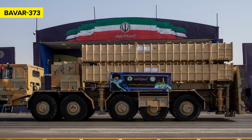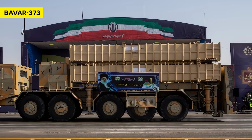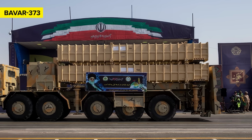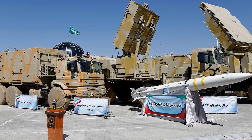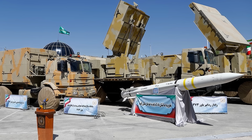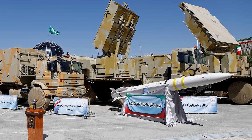On paper, it's a pretty formidable system, capable of detecting up to 100 targets at distances exceeding 280 miles, tracking them from around 250 miles, and engaging them from around 186 miles away. The system features advanced radar technology, including the Mirage 4 radar for target detection and tracking, which enhances its ability to identify and engage so many targets simultaneously.